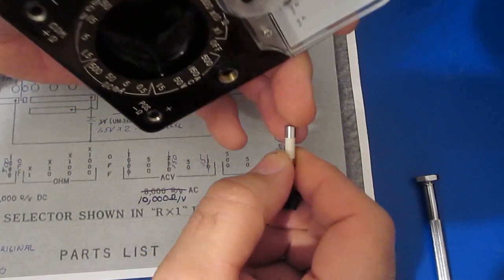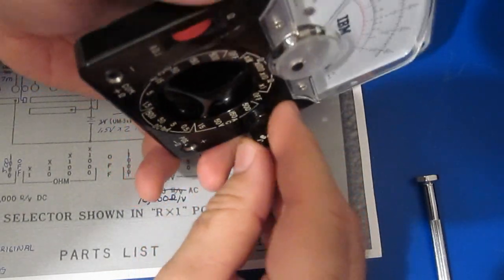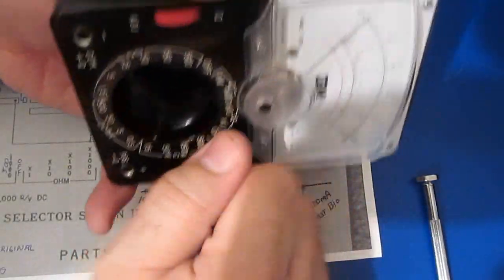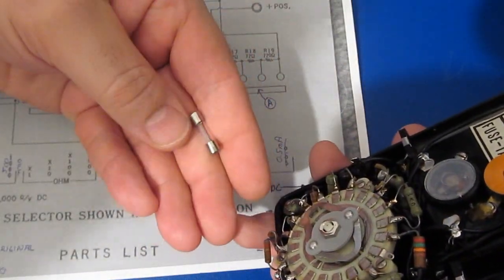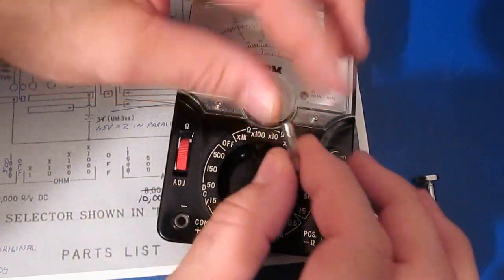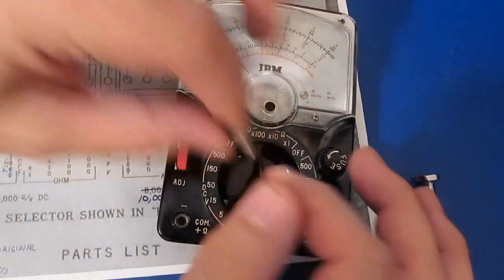So you can see, and now I have a fast blow little ceramic fuse. This is still not a safety fuse, but that's rated for 500 milliamps, which should be plenty fast enough to save this shunt. So what I'm going to do is save this original fuse. But this way, if I want to play around with the meter at all, if I screw something up, at least I'm not going to damage that original fuse.